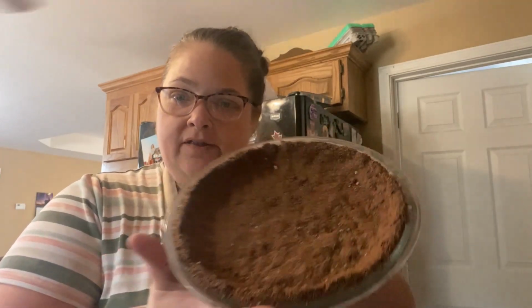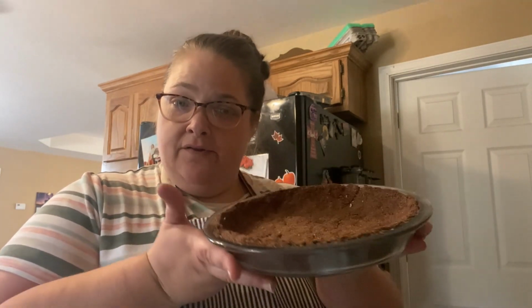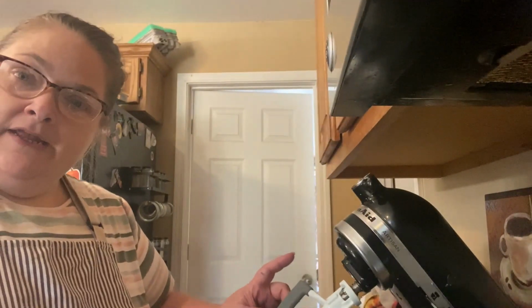Okay, it is actually the next day, you guys. I have the pie crust. I actually baked it, let it cool, wrapped it, and put it in the fridge because I ran out of time yesterday. So this is our crust that you saw me press in. Baked it at 350 for, I think it was 10 or 11 minutes. Pulled it out and it'll get hard. It sets up for you. And I wrapped it up and put it in the refrigerator. Now I'm going to take you over here and show you how I make the caramel filling for it. Okay? Let me turn you around here and get you down.